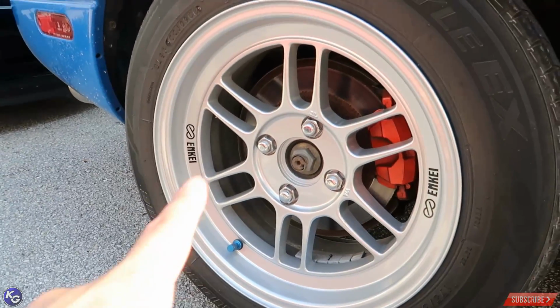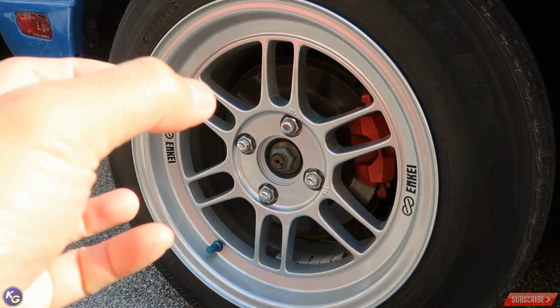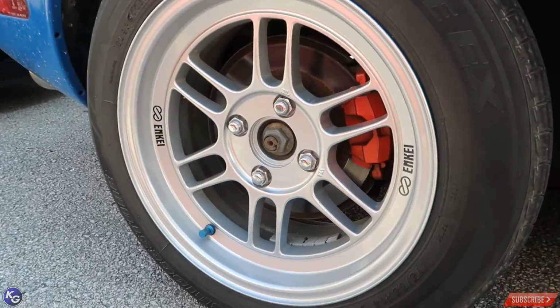So cool. I really like these wheels too, and the finish. It's just funny looking when it's on like 14s or 15-inch wheels, you know what I mean? Because it's so small.